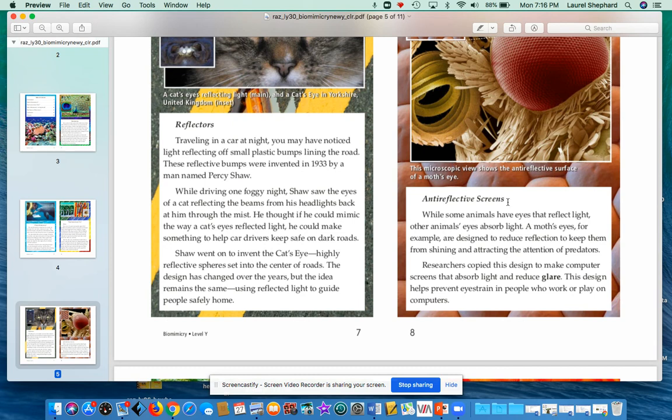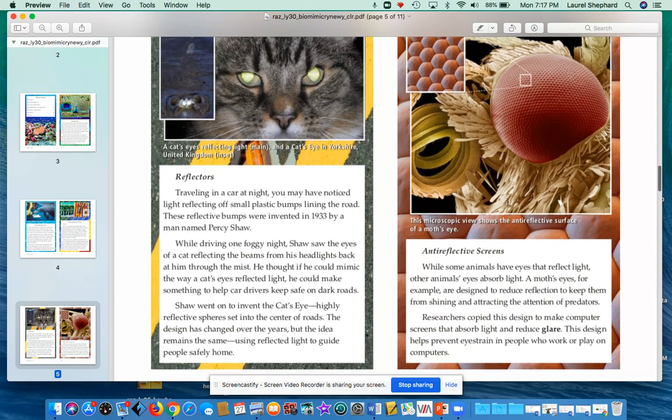Anti-reflective screens. While some animals have eyes that reflect light, other animals' eyes absorb light. A moth's eyes, for example, are designed to reduce reflection to keep them from shining and attracting the attention of predators. Researchers copied the design to make computer screens that absorb light and reduce the glare. This design helps prevent eye strain in people who work or play on computers a lot.